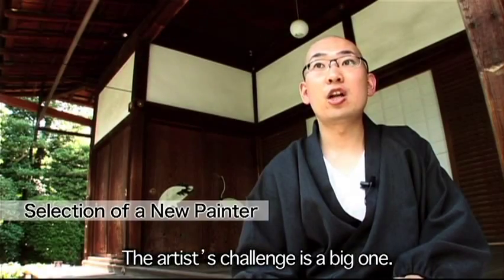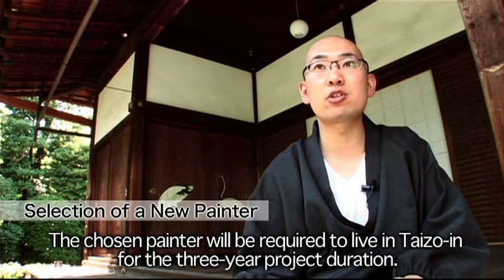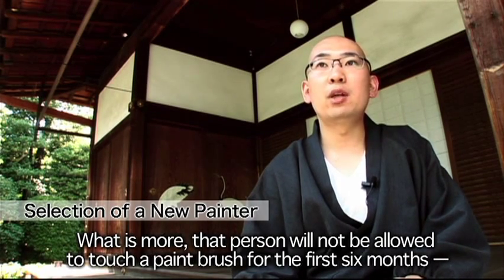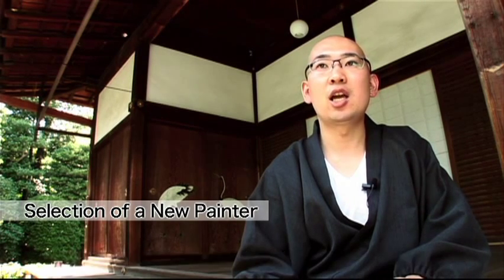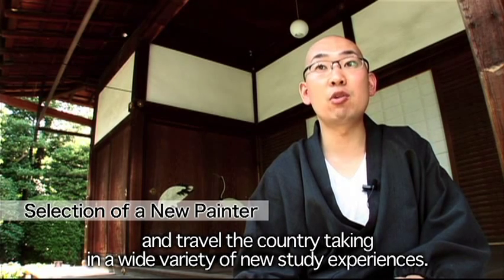So the artist challenge is a big one. The chosen painter will be required to live in Taizoin for the 3-year project duration. What is more, that person will not be allowed to touch a paintbrush for the first 6 months. Instead, the artist will undertake strict Zen training and travel the country, taking in a wide variety of new study experiences.